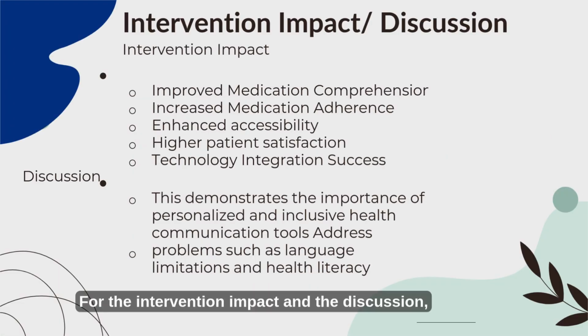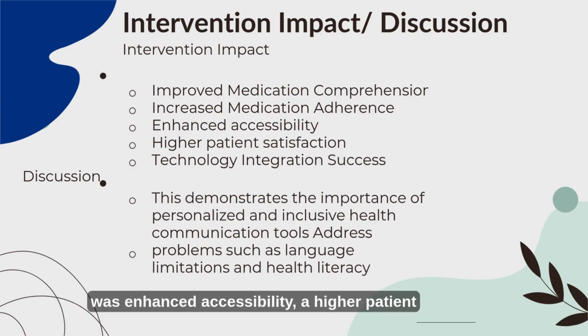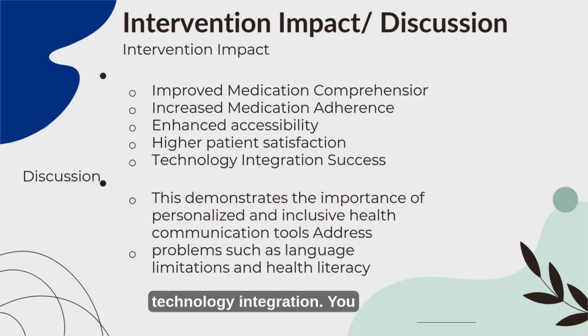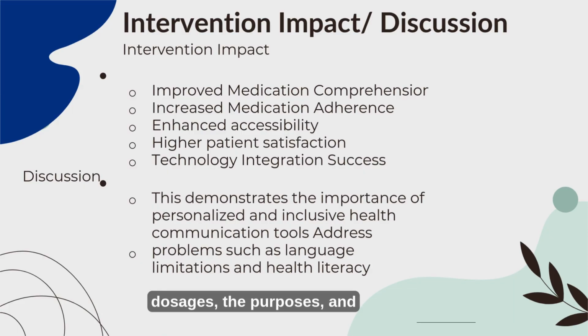For the intervention impact and the discussion, we focused on how there was an improved medication comprehension, increased medication adherence, enhanced accessibility, a higher patient satisfaction, and a successful technology integration. Patients were able to demonstrate a better understanding of their medication names, dosages, and purposes, and there was a decrease in misunderstanding.